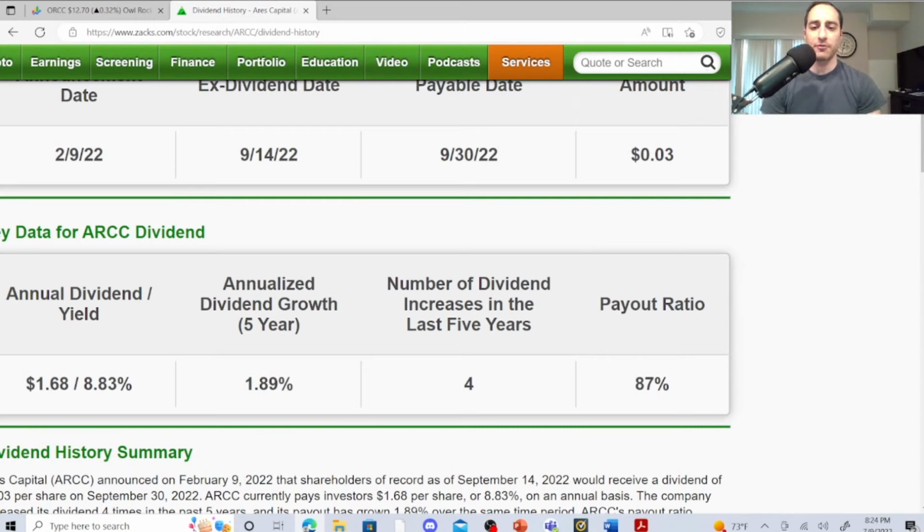Payout ratio is 87%. Number of dividend increases in the last 5 years is 4. Dividend growth in 5 years is 1.89%. That's kind of a given looking at a business development company, especially during a pandemic and a potential recession that's going to happen. So if you bought one share, you made 168 with an 8.83% dividend yield. I'm going to go over 2 more business development companies.